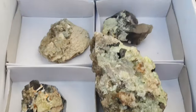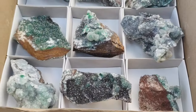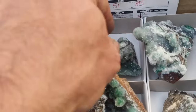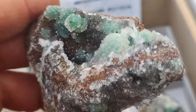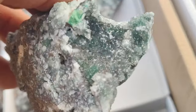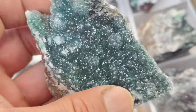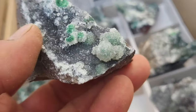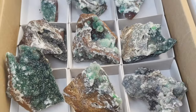Right, this flat of highlight opal is $45. That's for flat 814. Next up in the green box, we got some beautiful Lakas malachite on dolomite covered in druzy. Some have ball malachite formations, but this is pretty cool. 1.29 kilograms worth of glitter, rated very good to A grade. That's a lot of juicy for 12 of these. It's going to cost $75 for these green beauties. That's flat 828.